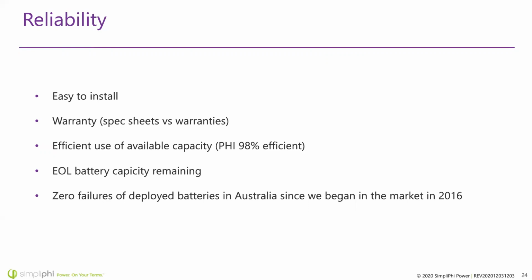And then finally, just because it's the end of the warranty doesn't mean that battery is done. So the end of life battery capacity remaining. Reliability is important with that because a lot of times we'll factor the cost, and rightfully so, on what we call the worst case scenario, the warranty ending and the battery being dead. But at the end of those 10 years, for example, with a SimpliPhi battery, we're still going to have 80% of that battery life remaining. So that battery is still good to go. And a consideration worth sharing with your customers is understanding what happens at the end of that warranty.